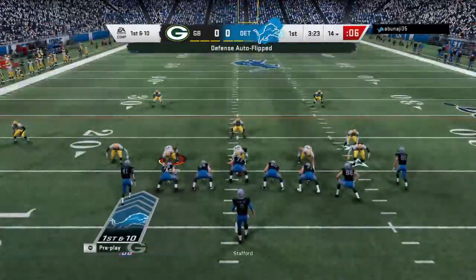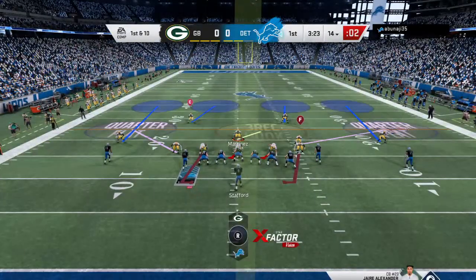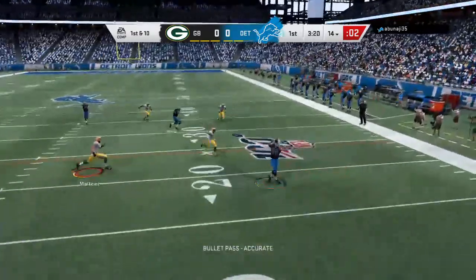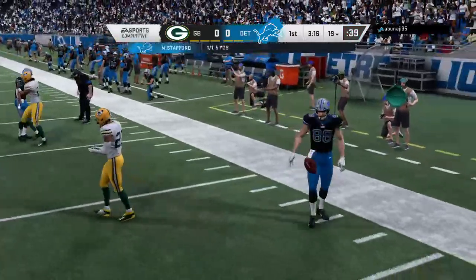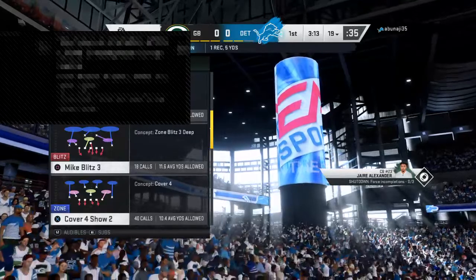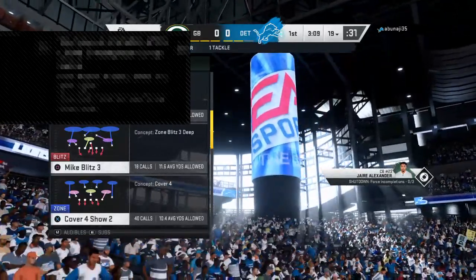Stafford and the Lions now have it 1st and 10 at their own 14-yard line. After the interception, here's Stafford. That's caught by the big tight end, T.J. Hockenson. And he'll be about a full yard shy of the 20 at the 19-yard line. 5 yards on the catch there brings up 2nd down.